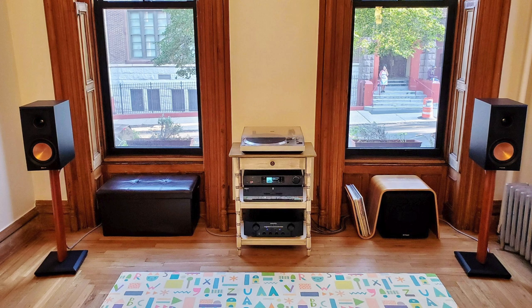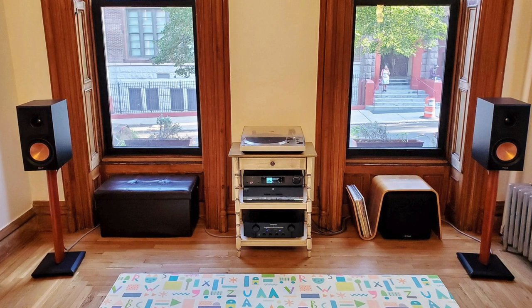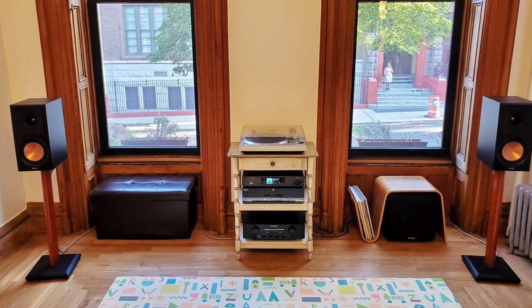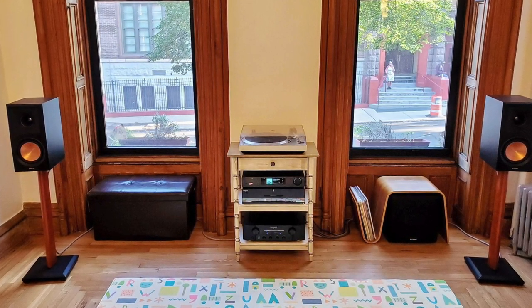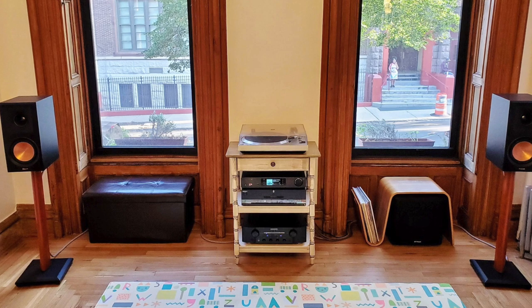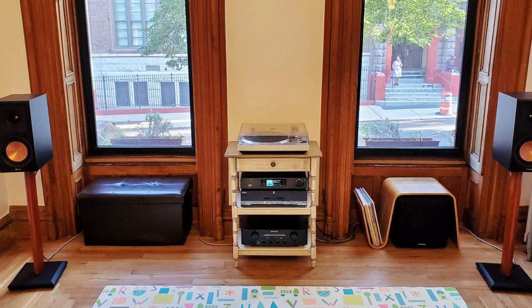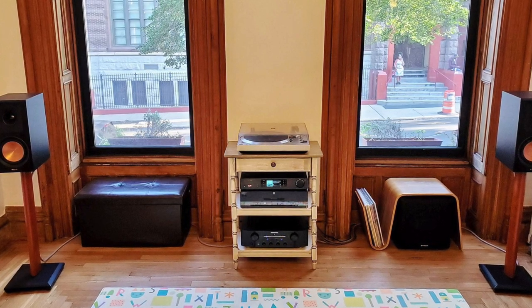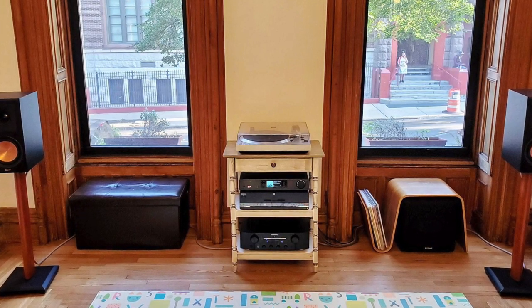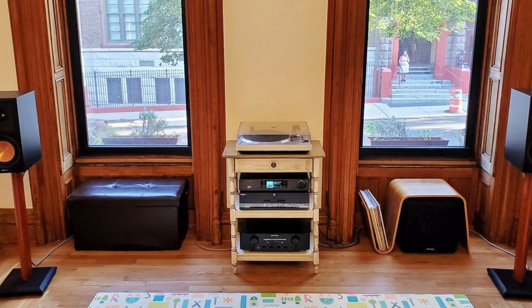Then there's a guy who actually lives not far from me. His name is Richie, and he lives in Brooklyn. His system costs a total of $1,150. He has Klipsch RP600M speakers, a Marantz PM8005 integrated amplifier, a Sony DVP-S9000ES SACD player, a Cambridge Audio CXN network streamer, and a Technics SL1301 turntable with a Shure V15. Ooh, I haven't seen those in a while. Cartridge, pretty good. We may hear more from Richie in the future.